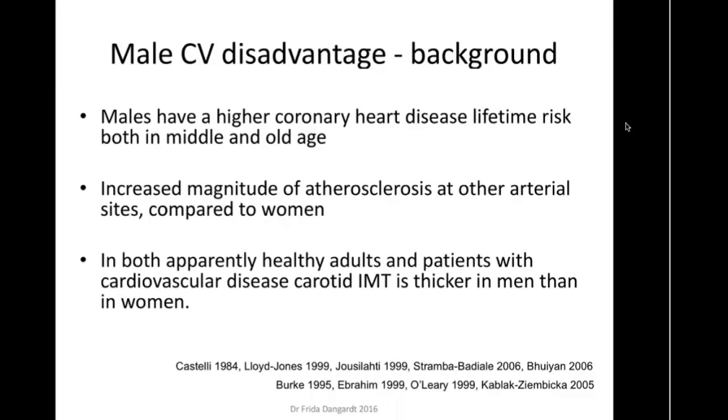It is, of course, because we already know from adult literature that males have a cardiovascular disadvantage. They have higher coronary heart disease lifetime risk, both in middle and in old age, and they also have an increased magnitude of atherosclerosis at other arterial sites than the coronaries compared to women. In both apparently healthy adults and patients with cardiovascular disease, the carotid IMT is thicker in men than in women.